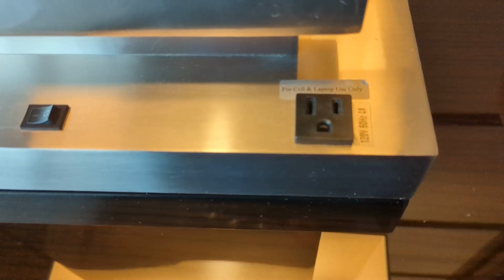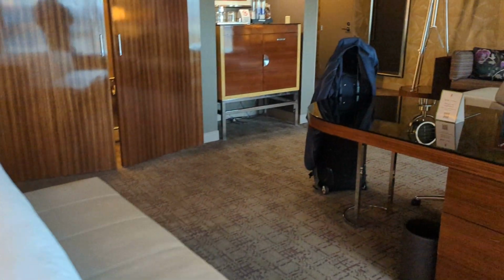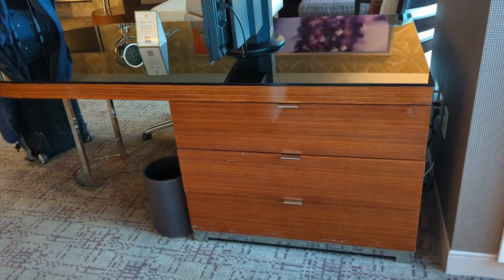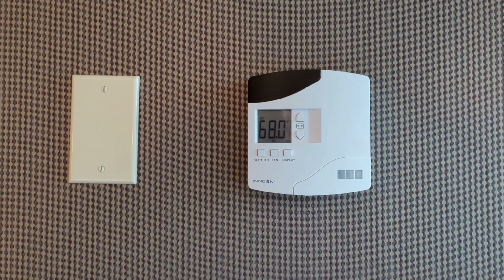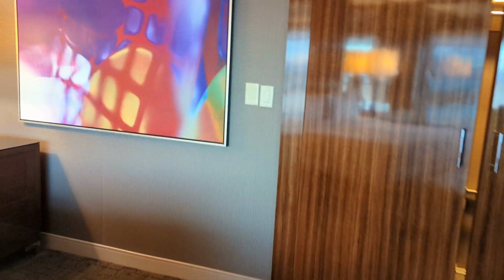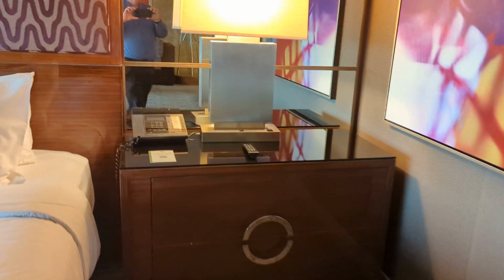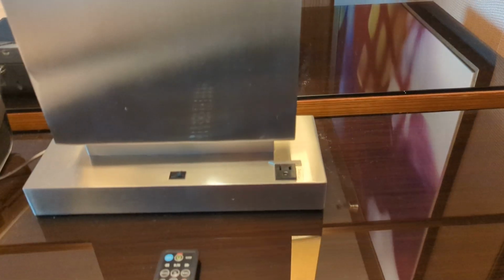You've got a power plug, but there's no USB plug. So if you're going to stay in this room, make sure that you bring some way to physically plug in whatever your device charger is. A little bit more storage. Of course, you have individual climate control. Another TV, and one more power plug.